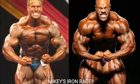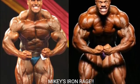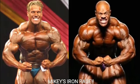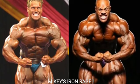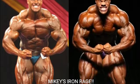Yeah, Jay has a bigger chest. Now, imagine Phil Heath's chest looked like Jay Cutler's chest. He would look so much wider. And I say it all the time, the round muscle bellies actually hurt Jay Cutler. I mean, Phil Heath, in my opinion, but I digress.